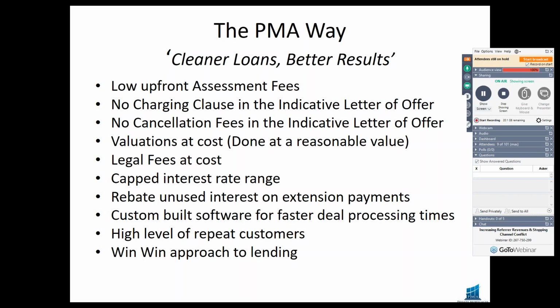We also rebate any unused interest on extension payments. So if your client has, say, a 3-month loan with us, and then something happens and they need a couple of extra weeks, they might make an extension payment for a month, and then 2 weeks in they settle. So what we'll do, we'll actually refund them the extra 2 weeks that they didn't use in interest.